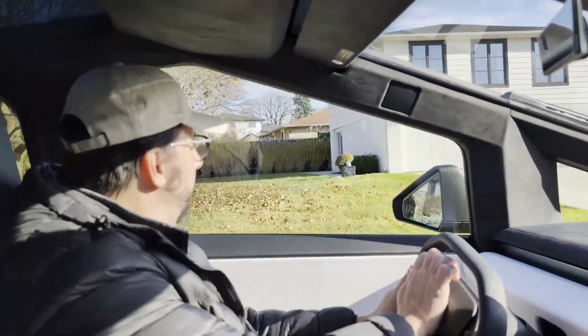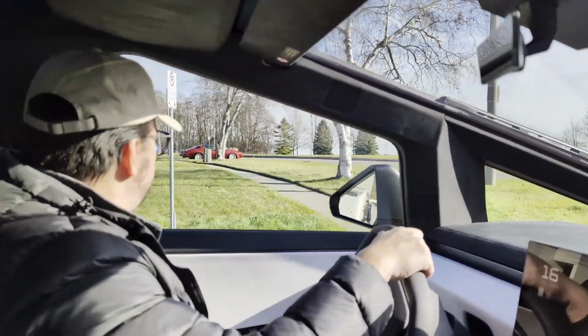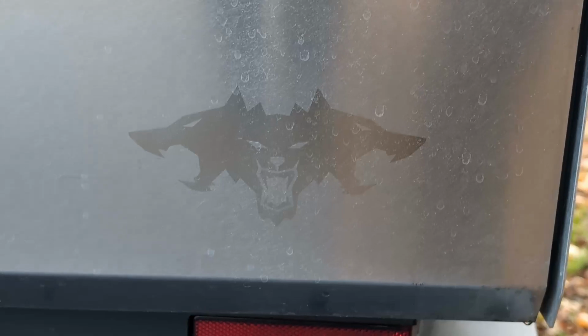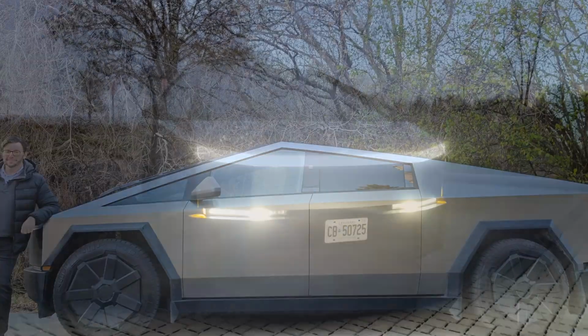Luckily for me, I know a couple of people who had placed the deposit and would be willing to let me borrow theirs whenever they managed to take delivery. That moment finally happened for a local business owner I know, as he was one of the first wave of Canadians to take delivery. And this is why I get the chance to drive and review a Cybertruck before a number of my colleagues, something admittedly that I don't often get the chance to do.